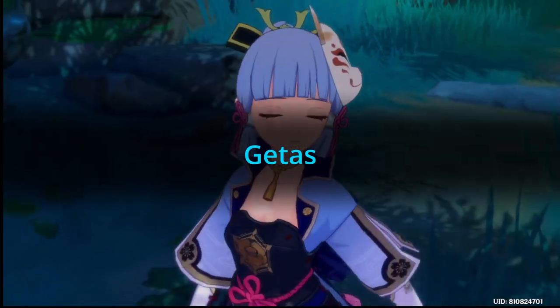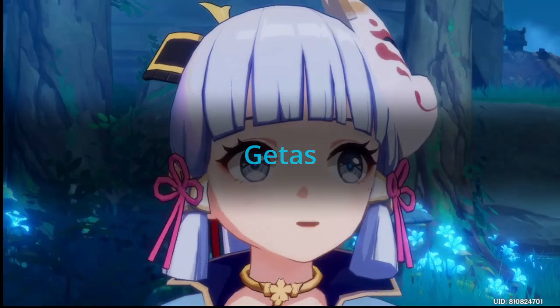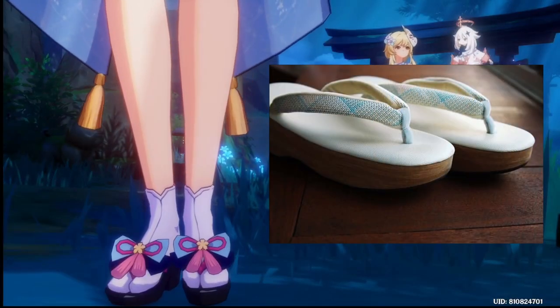On to number 10. As traditional Japanese footwear goes, similar to Yoimiya and every other person around Inazuma, Ayaka wears what's called a geta. And the specific type of geta she wears is called zori.